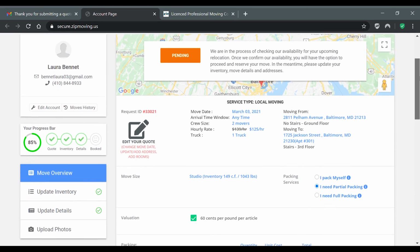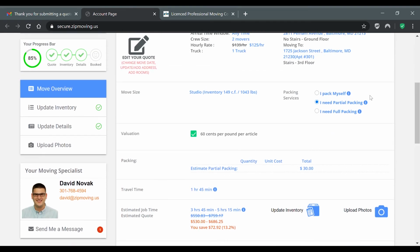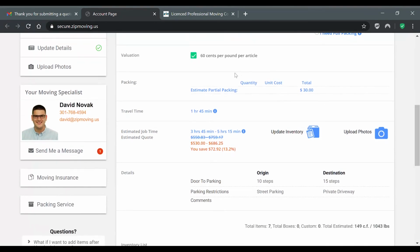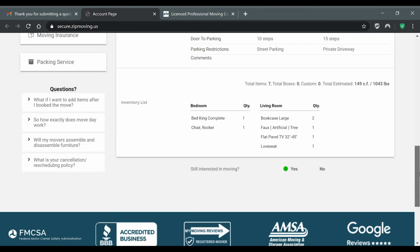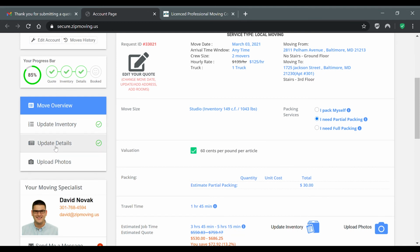Let's just go over it one more time. You have everything here, the address you're moving from to where you're moving to, move size. It is a studio apartment. You can see everything right here. The packing services I chose is the partial pack, and here is the estimated price for the packing services. This is our full estimate price for our entire move. These are the details you updated over here, and the inventory. If you wish to update anything else, you can always click at one of these boxes here on the left hand side to update everything.